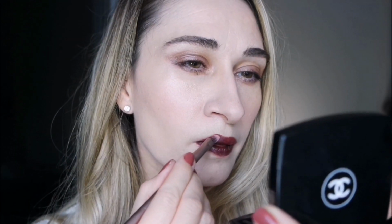It's a violet. Okay. Beautiful shade. Intense but beautiful. Okay, this looks very intense like this. So this is the shade. This is Sensation. It's very dark.